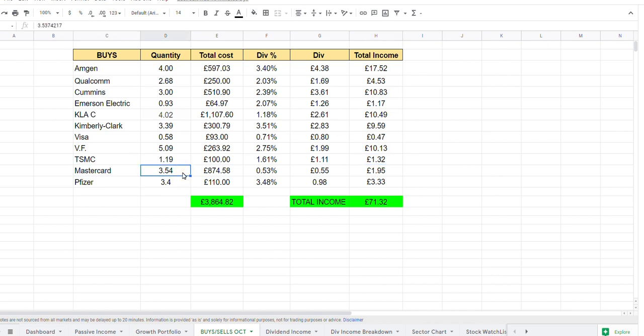MasterCard, I own 3.5 shares. I paid £874. It went up a couple of pounds the other day, I think today, and I'll probably get about £2 after tax. By the way, this is after the US tax, so I've calculated that already.